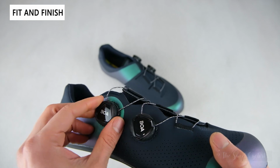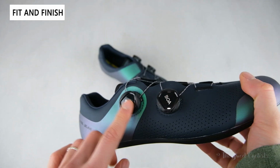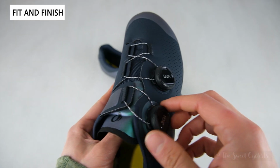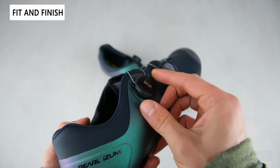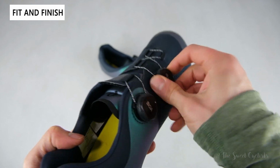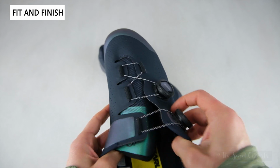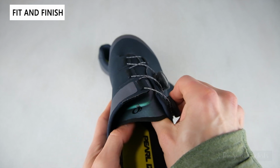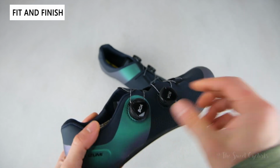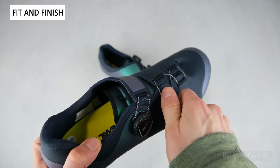As far as the closure system, dual BOA dials. And the big downgrade here is these are not the Li2. They are the L6C. And that means you can do micro tightening. So you have the ratcheting effect. But then if you want to loosen it, you can't rotate it the other direction. You have to pull up and do the full tension release. Then you can go back and do micro tightening to get it right. So less convenient when you want to do a quick adjustment, especially when you want to loosen it, but you do get the micro tightening.